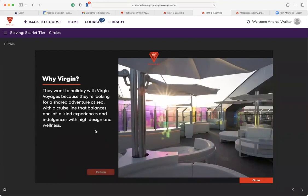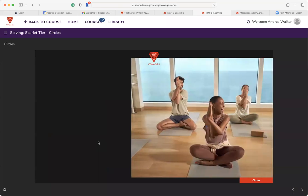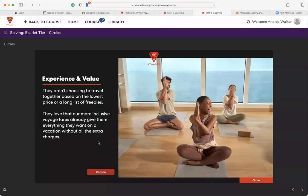Why Virgin? They want to holiday with Virgin Voyages because they're looking for a shared adventure at sea with a cruise line that balances one-of-a-kind experiences. They're not choosing to travel together based on the lowest price or a long list of freebies. They love that our more inclusive voyage fares already give them everything they want on a vacation without all the extra charges.